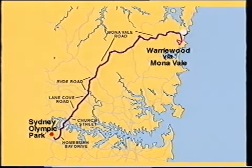Turn right at the roundabout into Park Street for the pickup. Continue on. Turn right into Barrenjoey Road, which becomes Pittwater Road. Turn right again into Monavale Road and travel west. The pickup is at Terry Hill Shopping Centre. After the pickup, continue down Monavale Road.